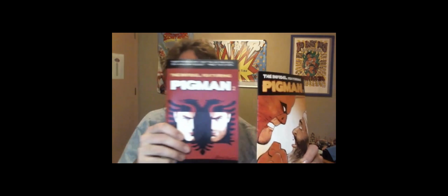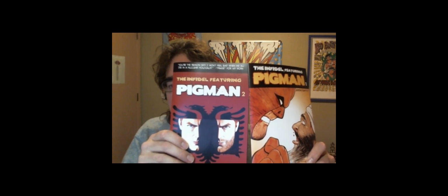So I have Pigman 1 and 2 by Bosch Fawstin. These are the signed copies. I'm working on a review. There's his signature there. Some people wondered because his signature is very similar to his printed signature. My signature is bad. So in that one, there's his signature. Anyways, these books are fantastic.